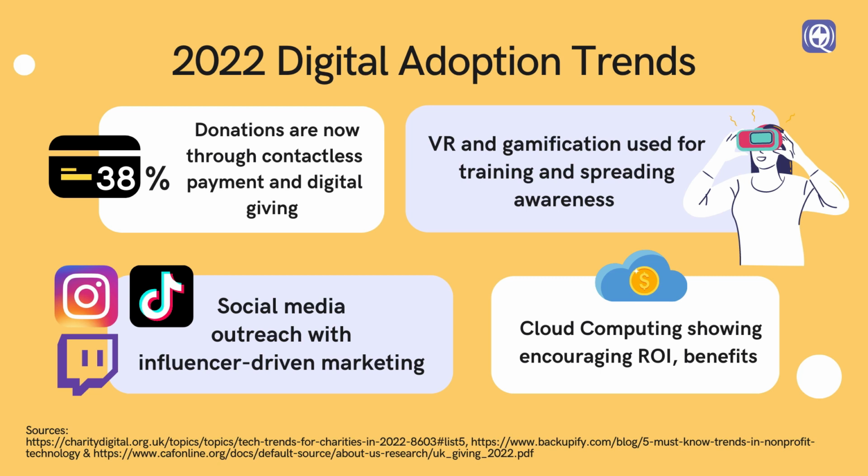Other than being able to tap into their audience, another benefit to social media outreach via influencers is that it helps you to reach out to younger demographics that would otherwise be less interested or maybe less exposed to charity content.